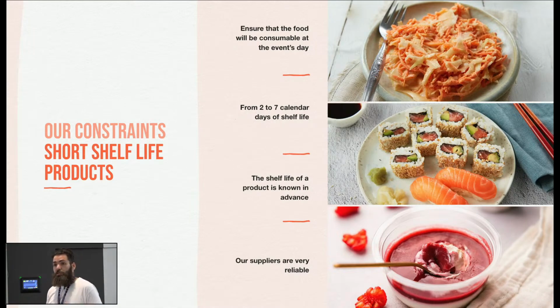If we cannot deliver some products with the correct expiration date for the event, we have to deny the sale order confirmation.